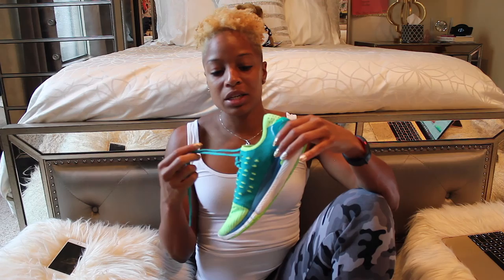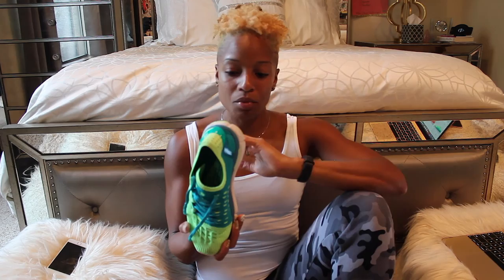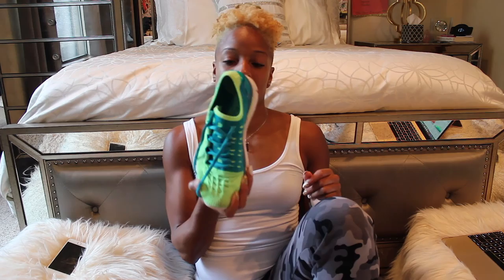Me personally, if you're a road runner, I wouldn't necessarily recommend training in these every day, because again, there's not as much shock absorption. So for training daily, I would recommend something like this. But when you're racing, obviously something like this, because you want to be light, you want to be flexible, you want to be able to go. And this is definitely what this shoe is made for.